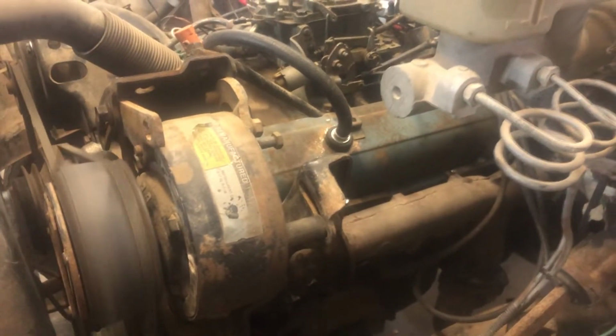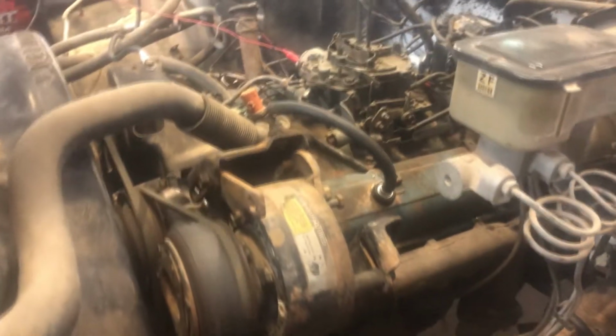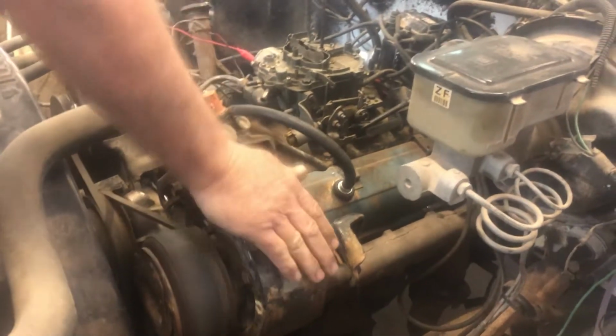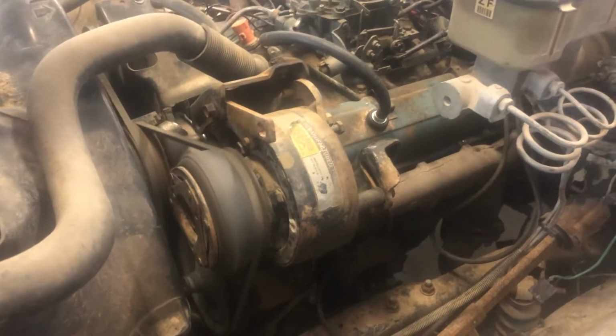Maybe the power steering's empty? Oh, it is. Yeah. There's no fluid in the power steering. Or very little. I hear it in here. Well, I feel it in here. It could be the power steering.